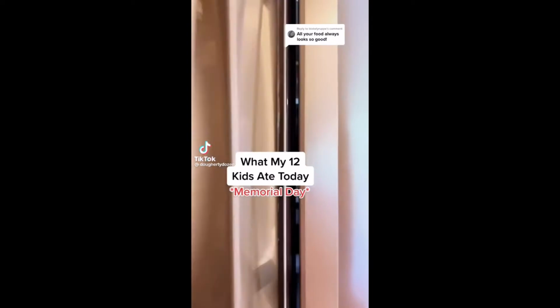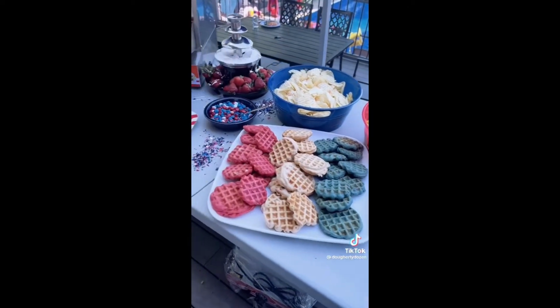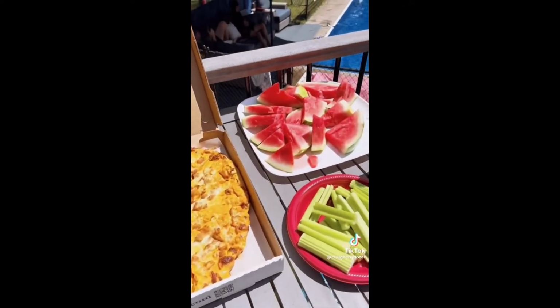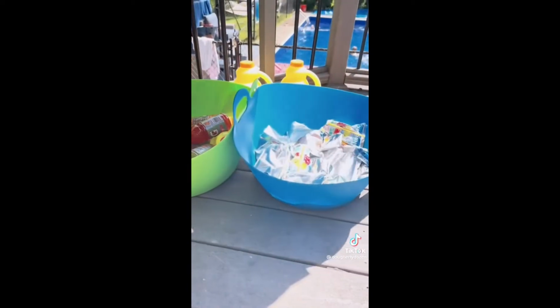Here's what my 12 kids ate today on Memorial Day. We had a red, white, and blue waffle bar for breakfast and pizza out by the pool for lunch with soda, water, Gatorade, and juice.